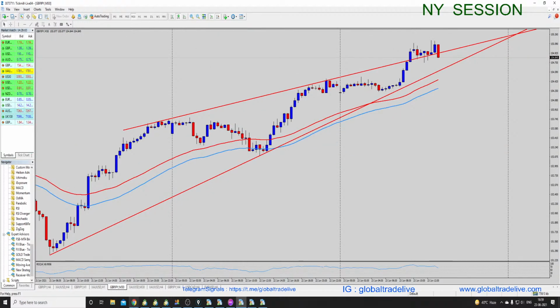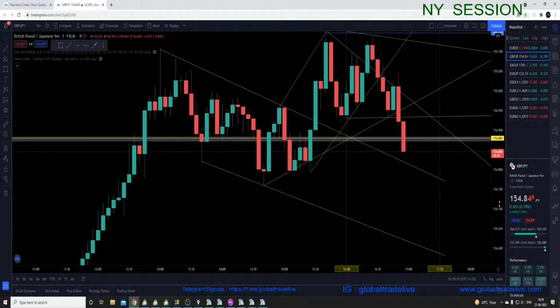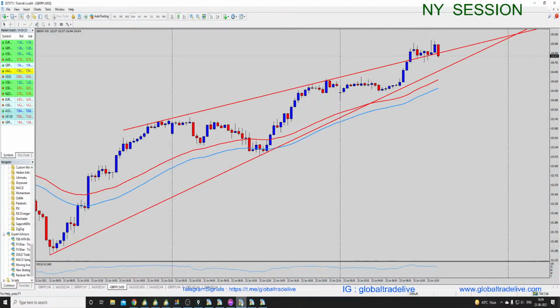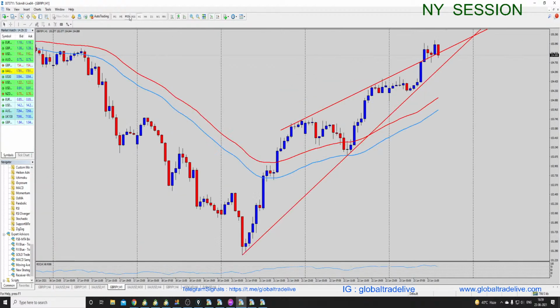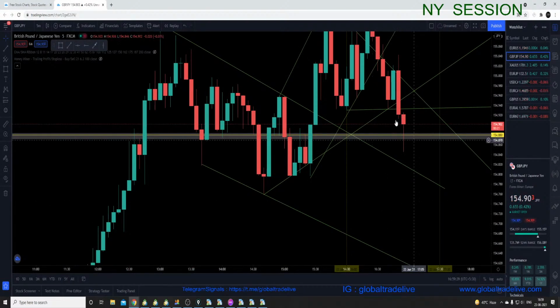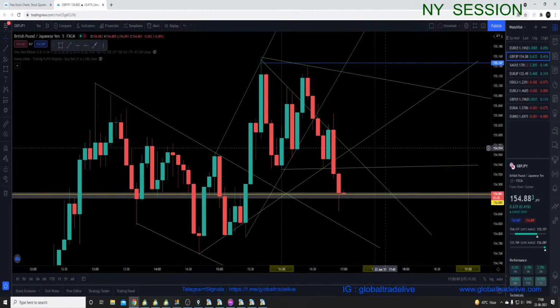So need to wait for 1 more minute here, and let's see if this analysis is supported by our trend lines or not. Okay, this candle is rejecting this area over here, which is not a good sign. 13 seconds remaining. So we got some more information here.